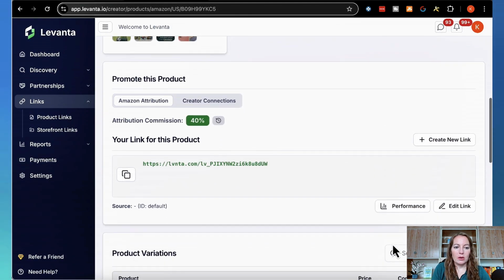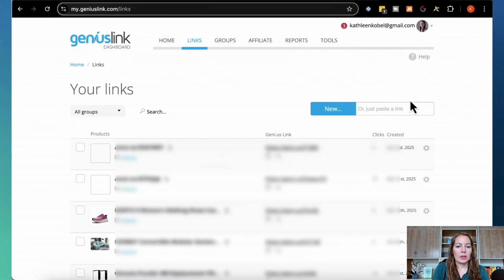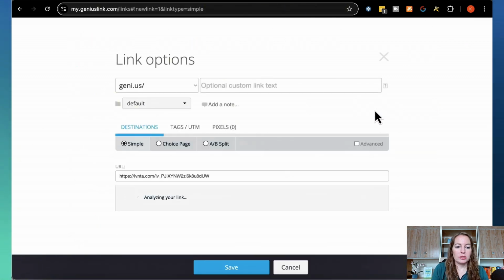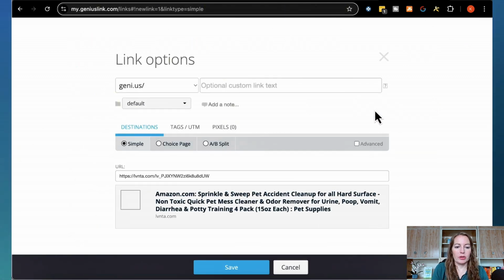Now I can go ahead and use that link when I'm posting off site. I can either use my Levanta link here, or something I like to do just to make sure that I'm deep linking and always getting that credit for the commission on Amazon, I like to use Genius Link as well. So logging into my Genius Link, all I have to do is go ahead and paste my Levanta link into Genius Link, and that is going to create that deep link for me.